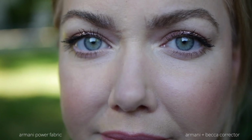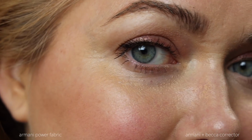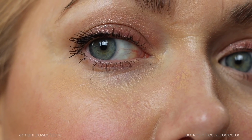And I don't know, just overall, I was like, yeah. If I was gonna pick between the Armanis, I would go with the Luminous Silk. It does stay on your face though. I will say this is after the end of the day and after my workout, and that concealer is still on there. So I will give it credit where credit is due.